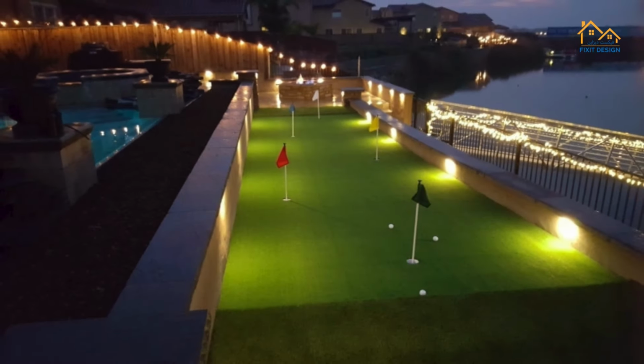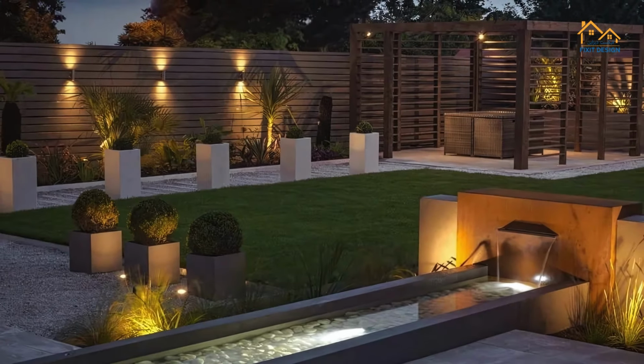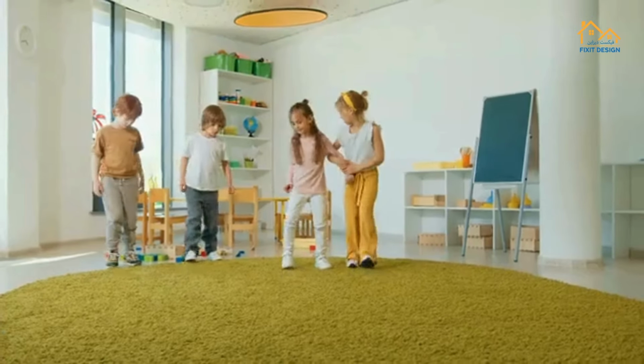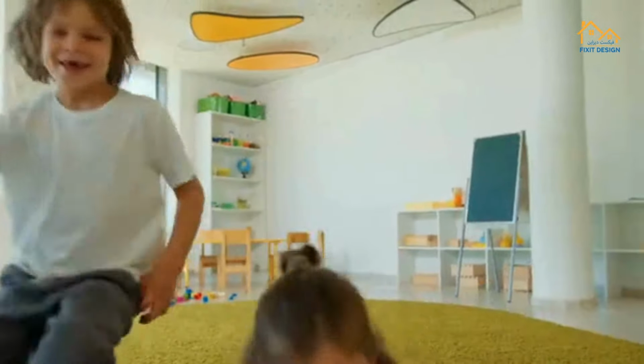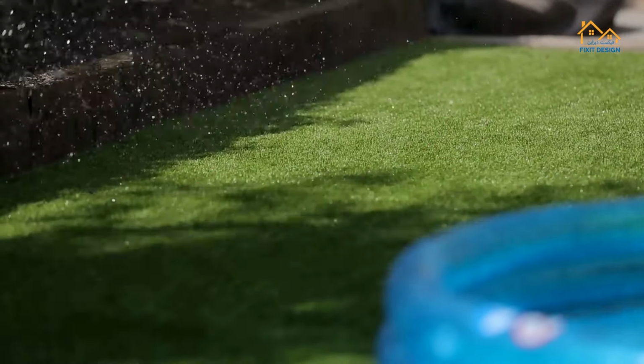And there you have it, 10 artificial grass front yard ideas for 2024. Whether you're looking for a minimalist design or a kid-friendly play area, there's an idea here for everyone.